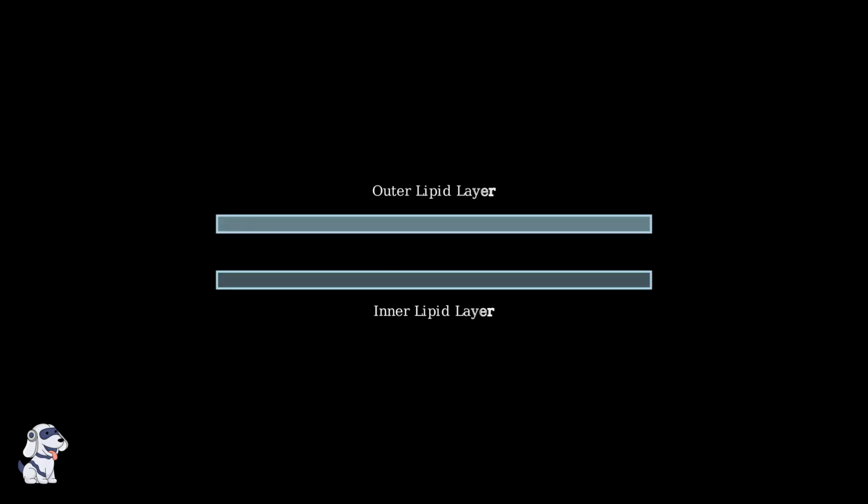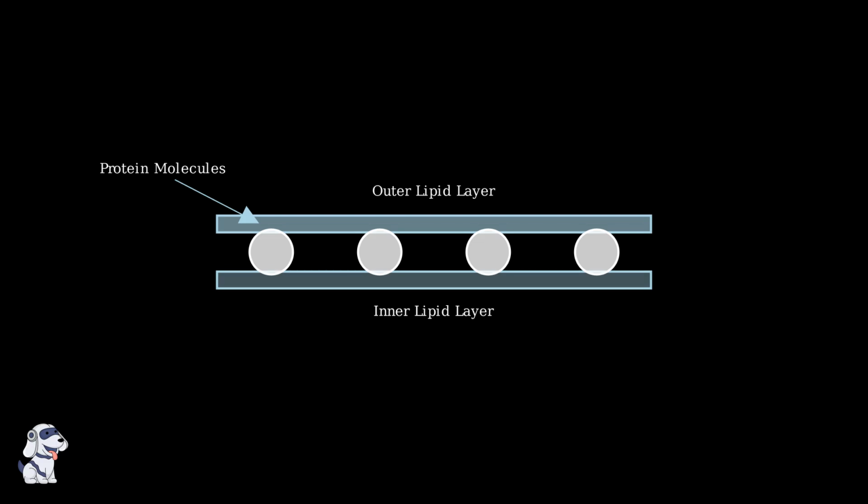The plasmalemma is the amoeba's most important boundary, a thin, nearly invisible cell membrane that separates the inside of the cell from the outside environment. The plasmalemma has a unique double-layer structure made of lipid molecules. These two layers create a flexible barrier that can bend and stretch as the amoeba moves. Embedded within these lipid layers are protein molecules that serve as channels and pumps, helping to control what enters and exits the cell.